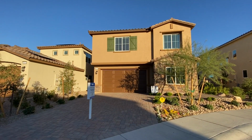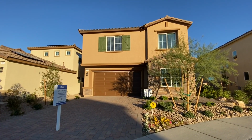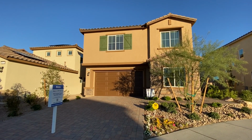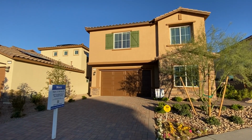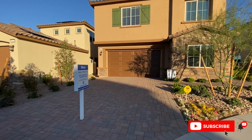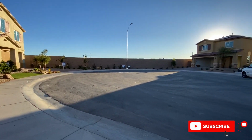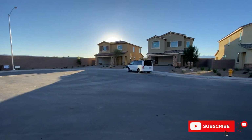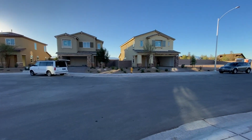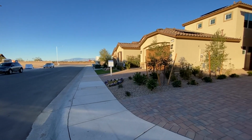Let's check out this model. This one right here is the Nora. It's 2,704 square feet, four bed, three bath, and it starts at $432,990. Now what's cool about this community is it's basically gonna be a bunch of cul-de-sacs. Those are actually the other side of the community. They're gonna be a different style home. You could see they're gonna be these little short cul-de-sacs, which is kind of cool.